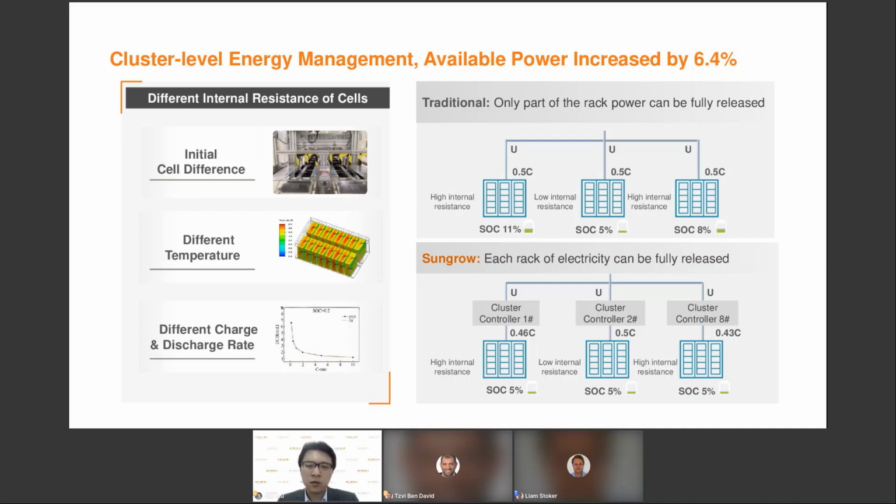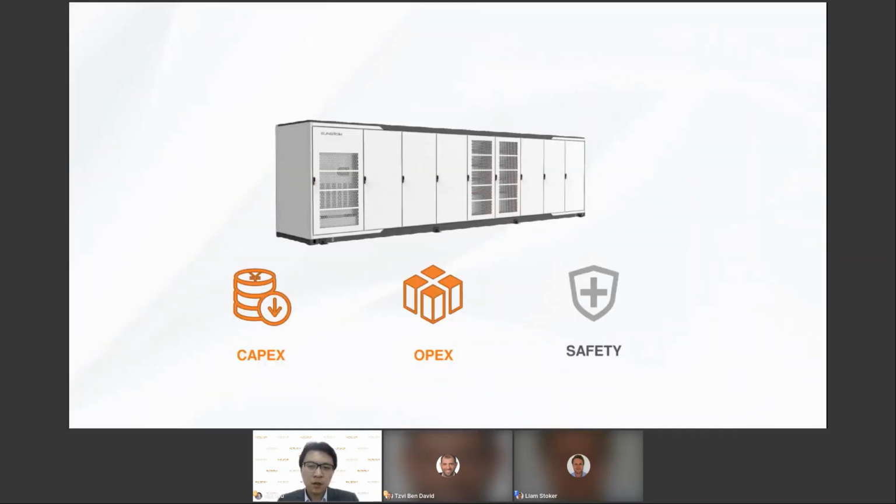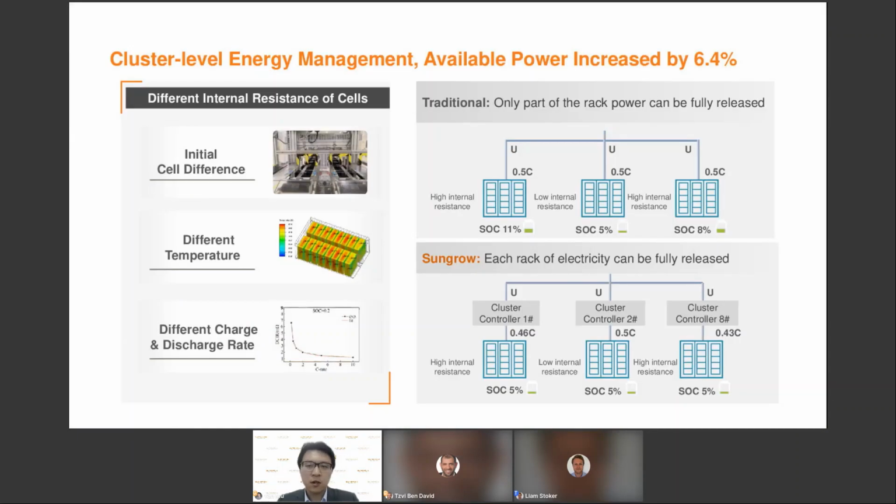In addition to this, directly parallel connected battery racks with different levels of energy capacity can lead to differences in voltage between the racks, which can then create current loops between the racks. And this can also lead to a reduction in usable capacity and battery life.